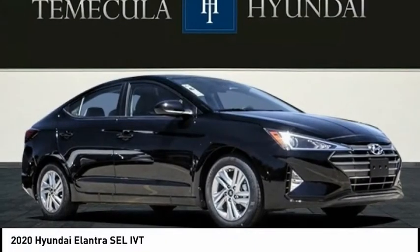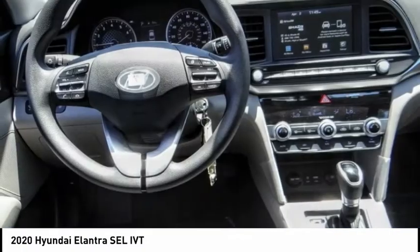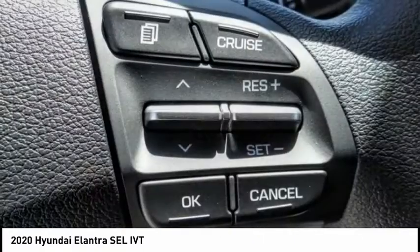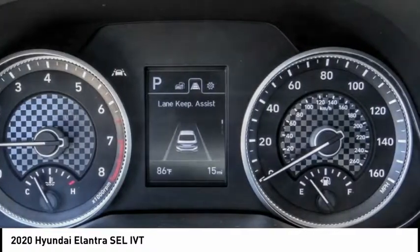Make a great choice today with the 2020 Elantra. The Elantra boasts the most interior room in its class and gets an exceptional 35 miles per gallon. With its luxurious standard features, the Elantra is an easy choice and is priced below $20,000. This vehicle has less than 100 miles.